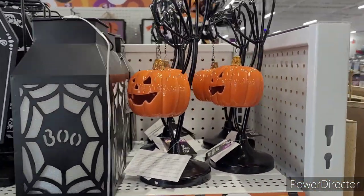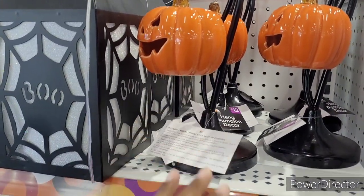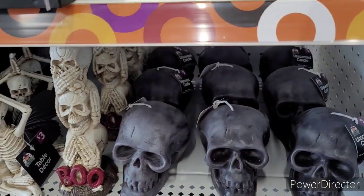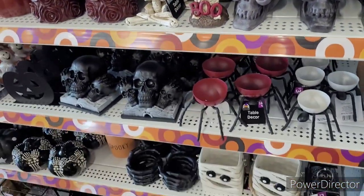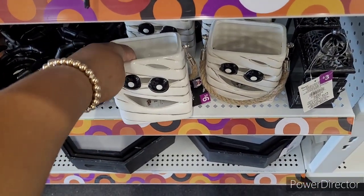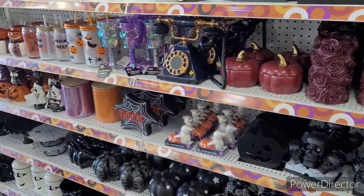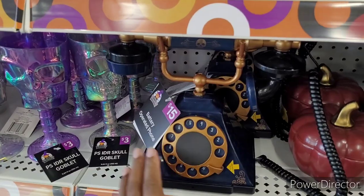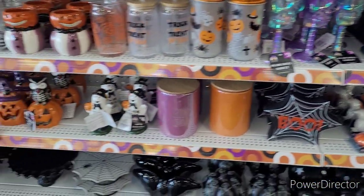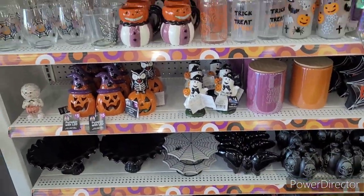I do Halloween. I just don't do anything that is really scary and takes it to the other level. I mean, I can do a few little things like this. Look, $6 and it lights up. Little things like that. Nothing crazy. I got this telephone, $15. Yeah, little things around this level is what I operate with.